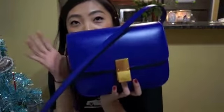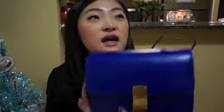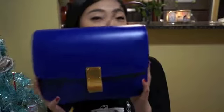I wanted a Celine box bag forever and ever. It's just the price, and because it is really pricey, with that price, I wanted to get something that I love. It's so hard to find a Celine box in an electric blue color. A lot of them are neutral colors, and I just have a lot of neutral color bags. I wanted a statement piece. When I saw this, it took me 2 minutes to decide whether or not to buy it.